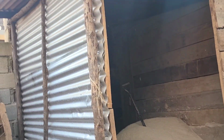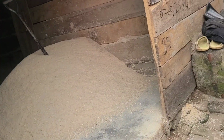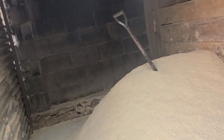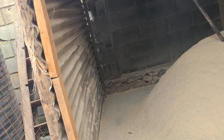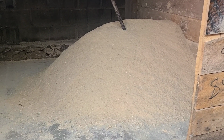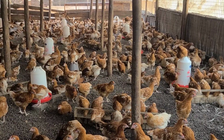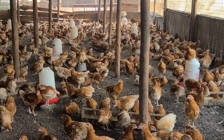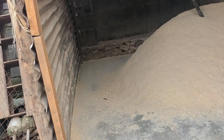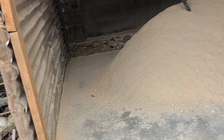Here, this is our feeding store. This is where we mix our feeds from. So there are two stores. Here is where we mix the feeds for these birds which we are still brooding. It's because they do not consume the same mixture of feed, so we have to separate.